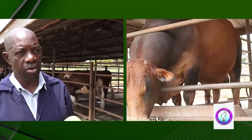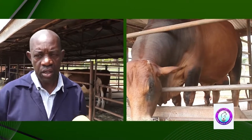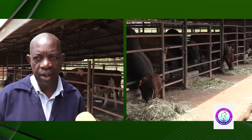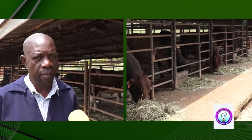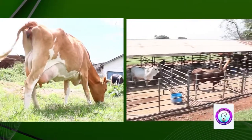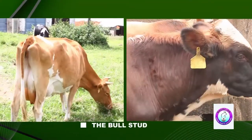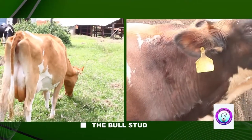Boran is a typical beef animal which originates from Africa. It's a tropical animal, but most of the Borans have been developed in Kenya. So many Borans present here in Uganda have been imported from Kenya. So we have some 2 Borans here. We have some 2 Sahiwals. Sahiwals are also of tropical origin. They come from Asia, but a lot of development has also been done in Kenya. Sahiwals are dual purpose, and they are highly adaptable to our environmental conditions.